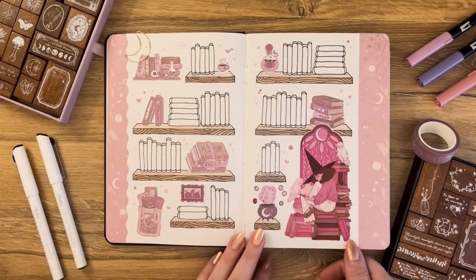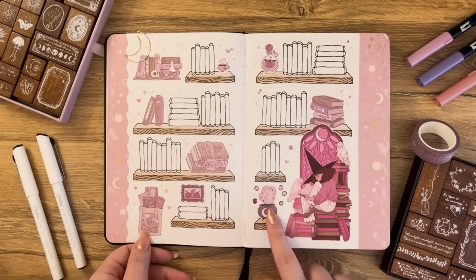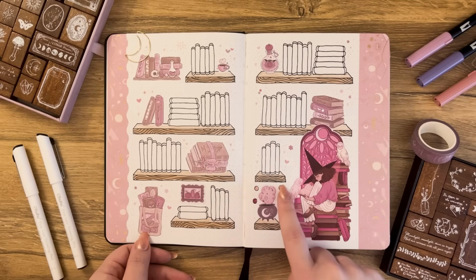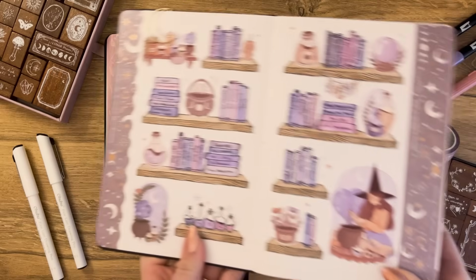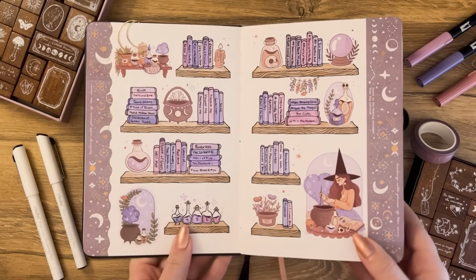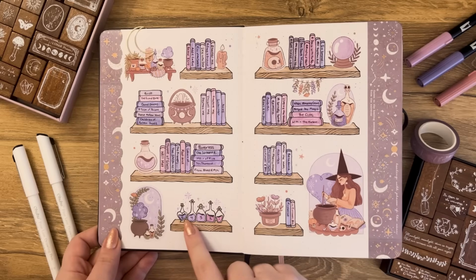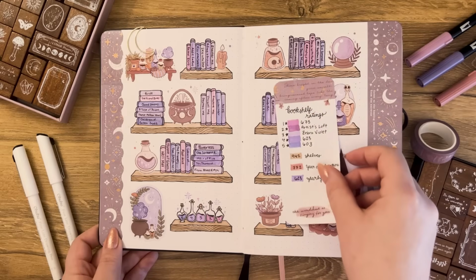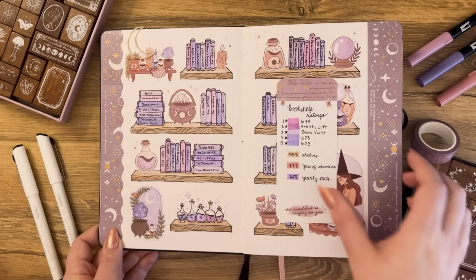This is the empty bookshelf tracker that I'm using for 2025, and I track by 1 to 5 star ratings using the little bubbles of this cauldron as my key. I've seen others track by genre or format, so you can really customize this spread to your liking. Here's how my 2024 yearly tracker ended up looking. I did a Purple Witch's Library theme, and I used this shelf of potion bottles as my tracker. And I like to create a little bookmark that I store in the back of my journal to remind me of the exact marker colors for each rating.